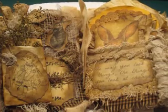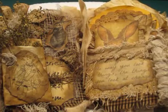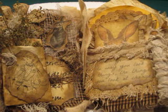Most of my things I find free printable. I don't like Etsy. And I'm sorry to those of you that have Etsy, but I don't like Etsy.